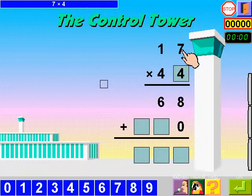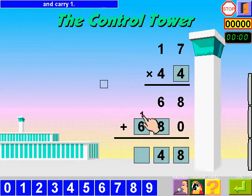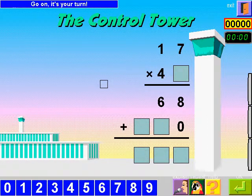7 multiplied by 4, 28. I write 8 and carry. 2, 1 multiplied by 4, 4 plus 2, 6, 8 plus 0, 8, 6 plus 8, 14. I write 4 and carry. 1, 1 plus 6, 7. There you go. Go on, it's your turn.